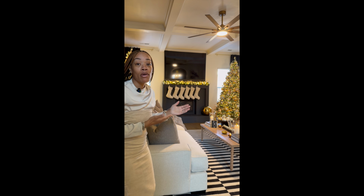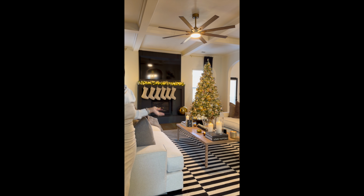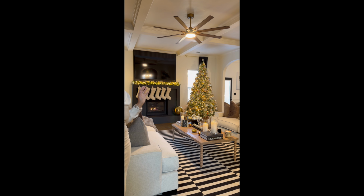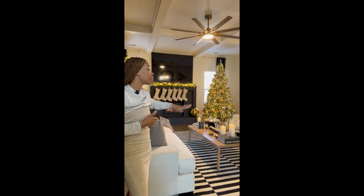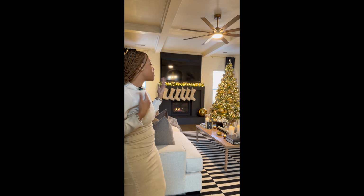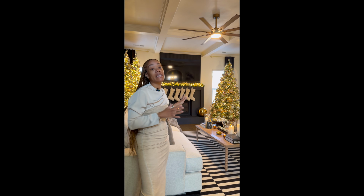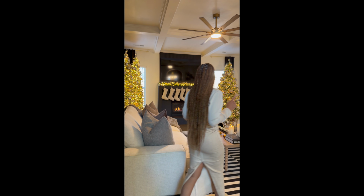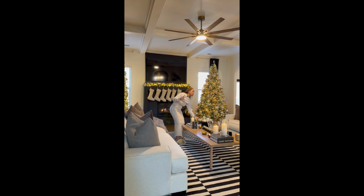My coffee table, anyone who's been following me knows that I redid my coffee table. In this space, I think the only thing that I wanted to be black was my fireplace. And before I had a black coffee table, so I redid it. I discovered flameless candles and I needed to highlight them. And the table was a really good place to highlight. I don't usually put ornaments in a bowl, but this year I put ornaments in a bowl. And I think I went a little crazy with ornaments this year.